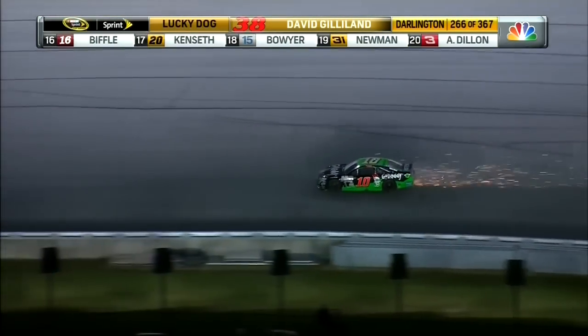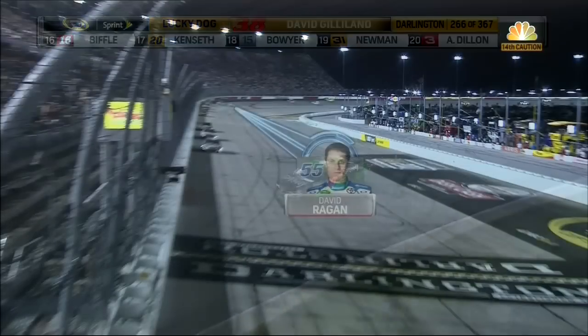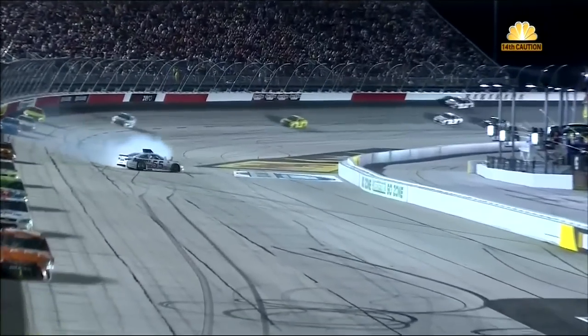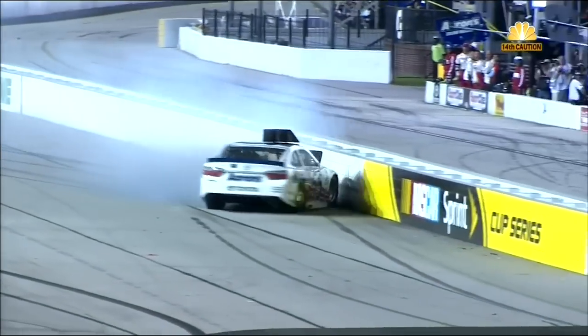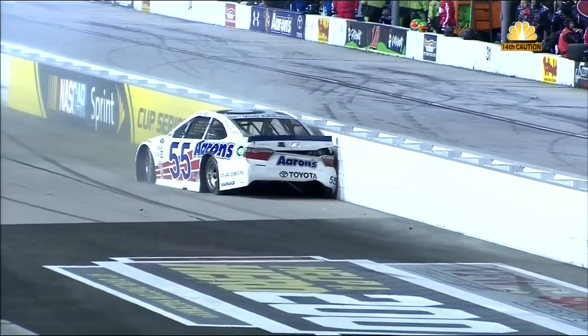Daisel was running 14th. He was having a good night. We'd seen him run well, had a good qualifying effort, ran well in practice. He's got loose leaving the corner, it looked like. Maybe trying to make a move on Jimmy Johnson. And again, a little bit like Danica, leaving the corner right there, trying to lay the throttle down. Back in, it just came around on him.